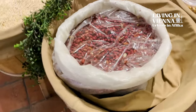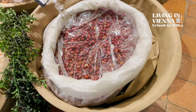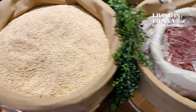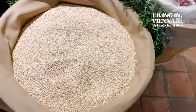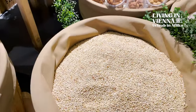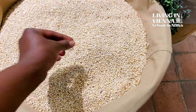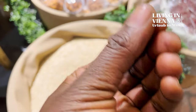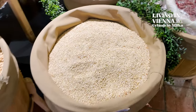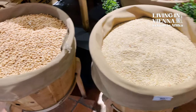More seeds. What is this? This is peanut, but it's in the family of beans. Beans. This is sorghum. You asked me what is sorghum. This is sorghum in jars. You have to grind it, to make it into paste. And then you can make porridge out of it.